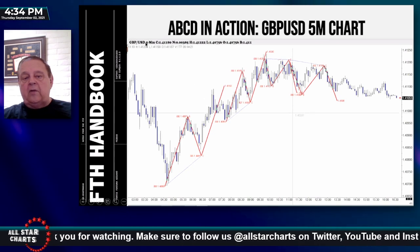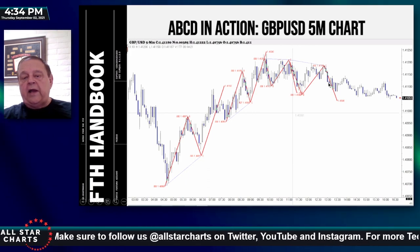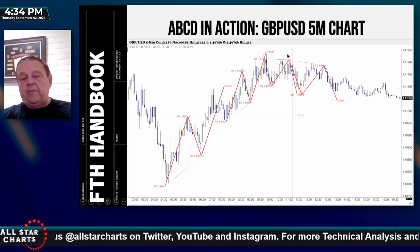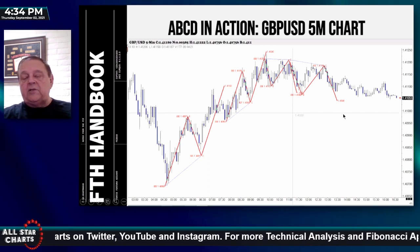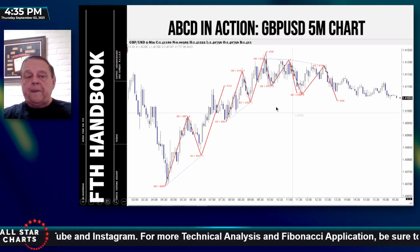Here it is, the pound dollar on a 5-minute chart. Now this is classical, if you want to call it Elliott wave, whatever you want to look at it. I basically look at ABCDs. I'm looking at ABCD, ABCD, ABCD, ABCD. That's what I'm looking for. That's the edge that I'm looking for that allows me to place a trade and keeps me from getting into trouble.